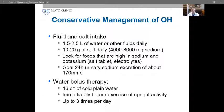Now, one should not overlook the other electrolyte that is important in this situation, which is potassium. Salt tablets can be utilized, and they are available over the counter, and also electrolyte drinks. We can measure the intake and how adequate one's intake is clinically by obtaining a 24-hour urine sodium study. And the usual number is about 170 millimoles of sodium per 24 hours and about 1,600 mLs of urine production.